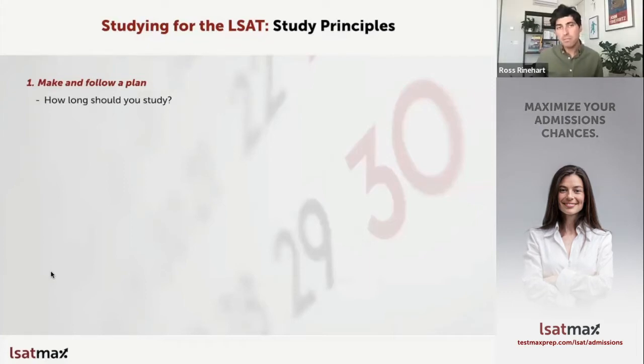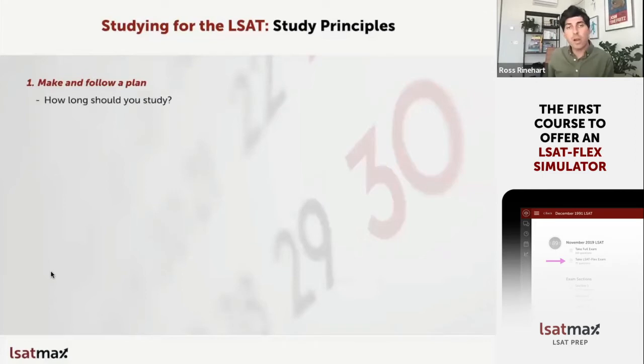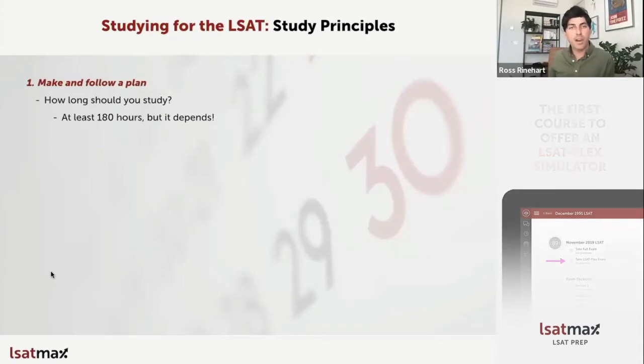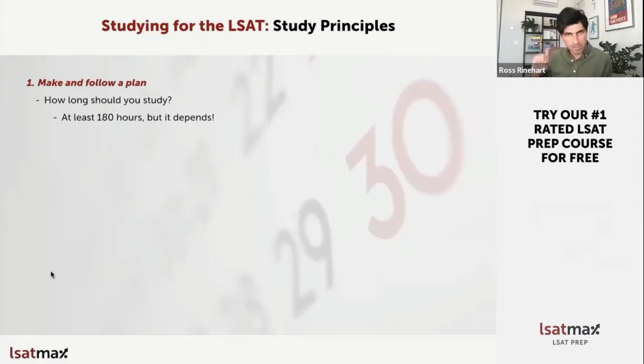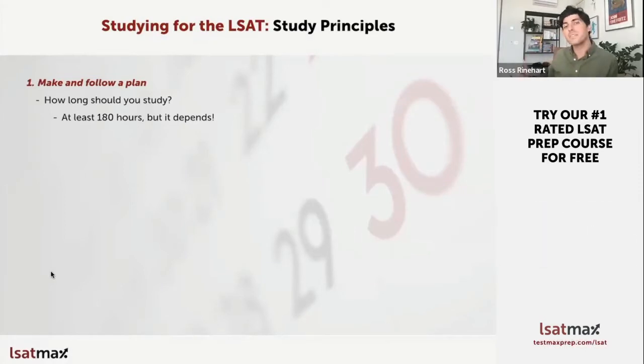And part of your plan includes figuring out how long you'll have to study and when you'll study. How long should you study? Well, as we are going to discuss, 180 hours of studying is the bare minimum amount of time you should plan for. It's a round number, it's easy to remember because of course 180 is the best score you can get on the LSAT, but even though that's the maximum score, that's the bare minimum amount of time we should plan for.